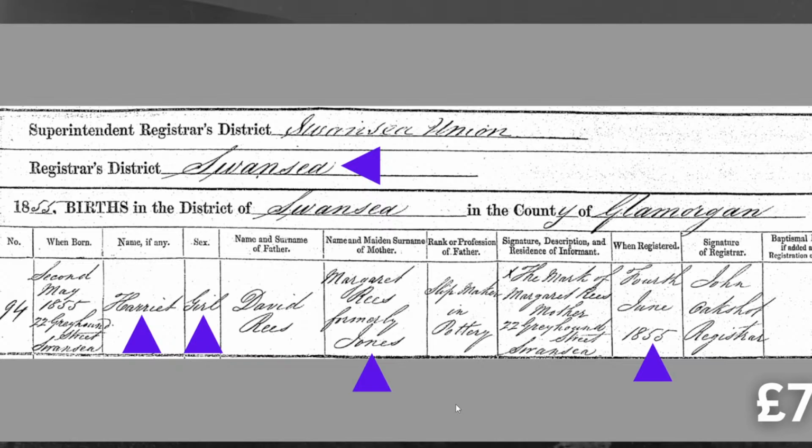What I normally do when I make searches, I put in the full name and the date, obviously, and the registrar's district, and then I just search by that, and I make my decision on who is the person I'm looking for based on what the mother's maiden name is. I don't have an image of the General Register's office website here, but if you just type into Google GRO birth search, it should be one of the first ones to come up.